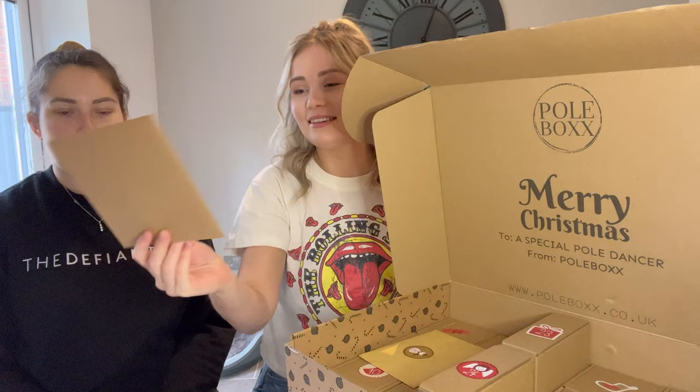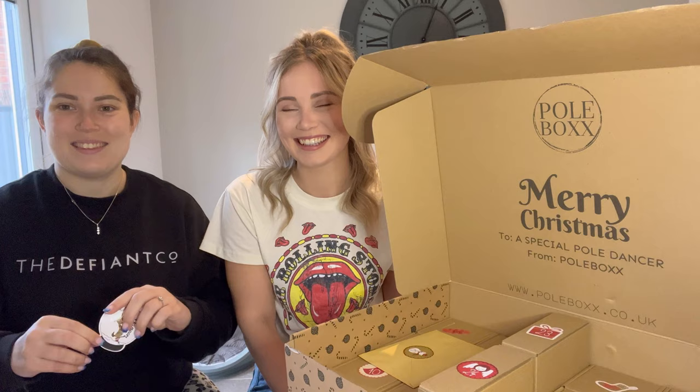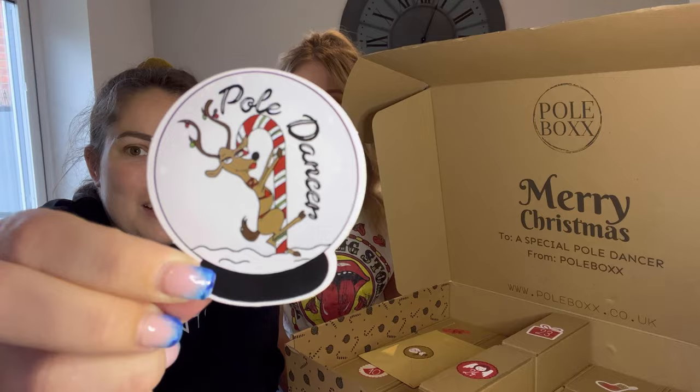Lucky number. Oh, so it is a little sticker of a pole dancer and the reindeer dancer. Yeah. 8.